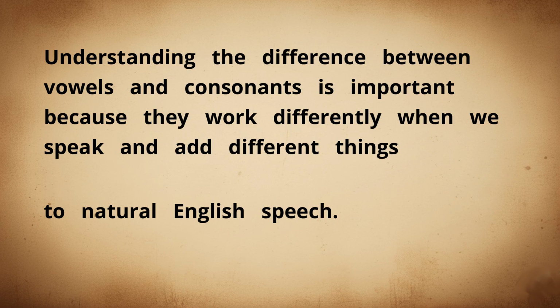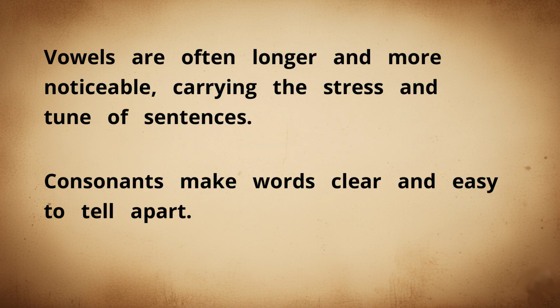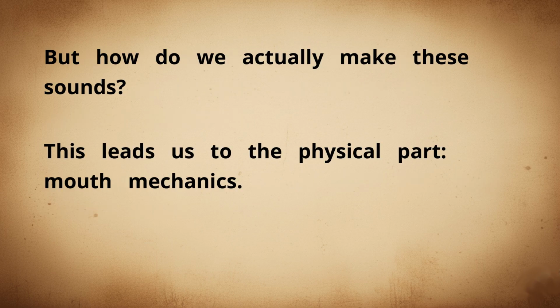Understanding the difference between vowels and consonants is important because they work differently when we speak and add different things to natural English speech. Vowels are often longer and more noticeable, carrying the stress and tune of sentences. Consonants make words clear and easy to tell apart. But how do we actually make these sounds?